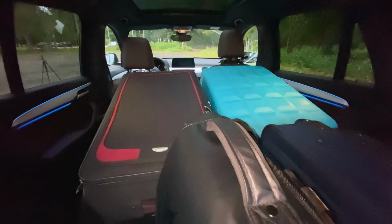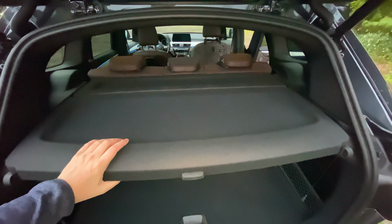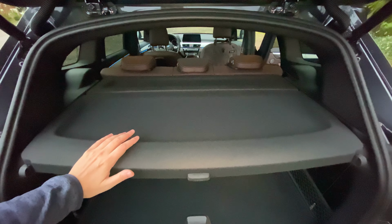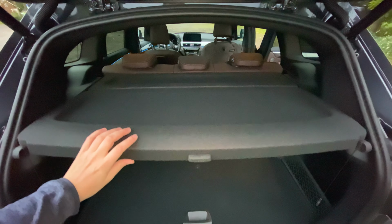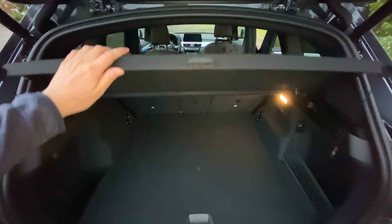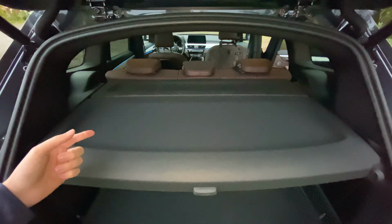What is also extremely practical is that you can independently fold down the seats. There is something I'm not really keen on, and that's the rear cover. This is separated, so if you want to take it out, you need to take out two parts actually. So it takes a bit more time, but of course that's a minor issue.